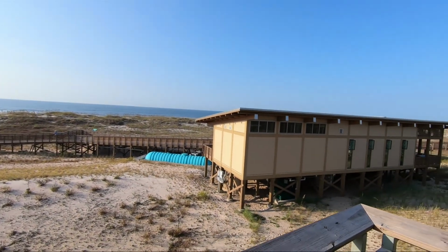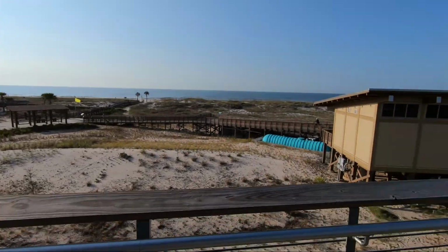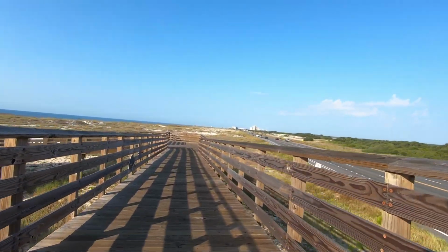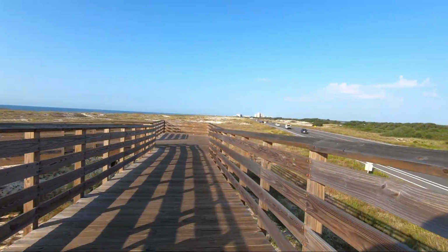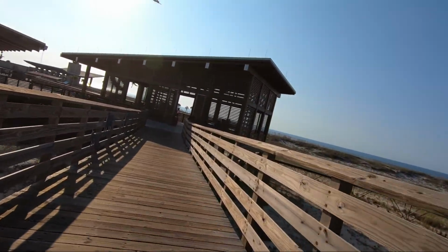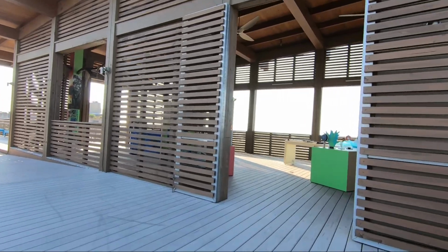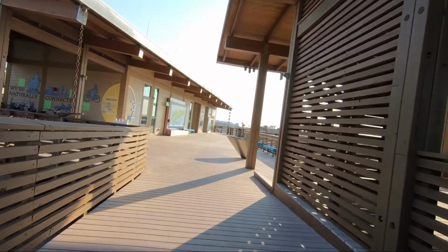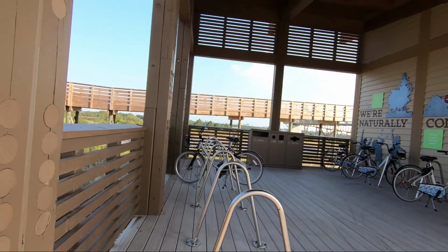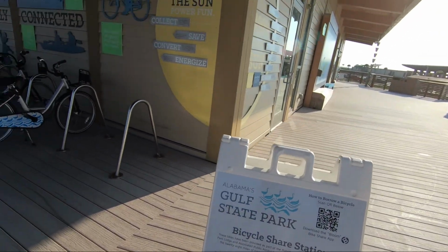We're gonna head on down and check out the Interpretive Center real quick, and then ride over and let you see the Saltwater Pavilion. They have a bicycle share station that's located here at the Interpretive Center here across the pedestrian bridge.